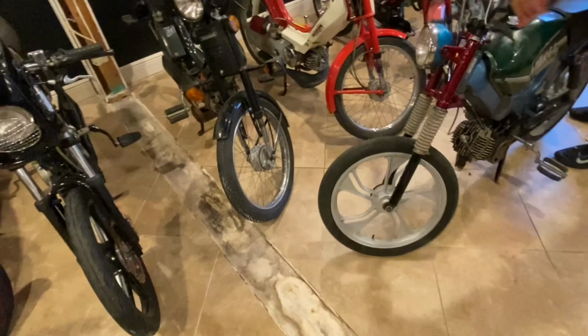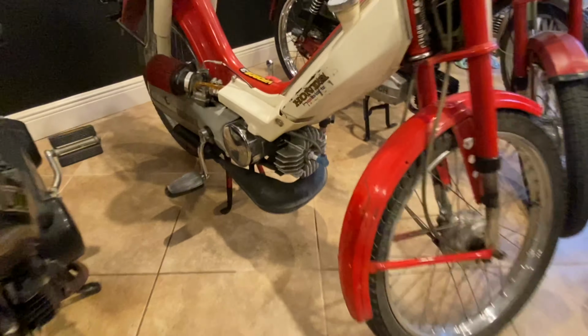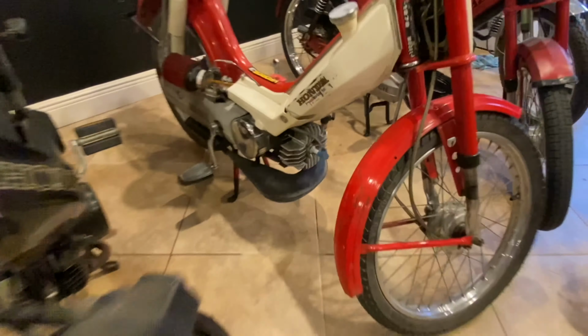This one. Oh yeah, look at that big old fat pipe under there. Yeah, that's a Simonini circuit pipe. The difference is rather than a chain drive, this is a belt drive. It has dual pulleys. So actually this ain't gonna start because I broke a pedal off.